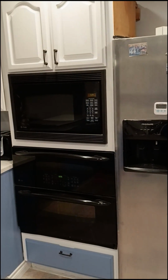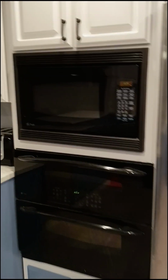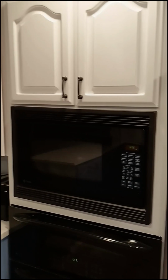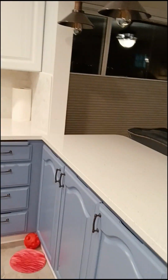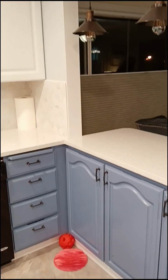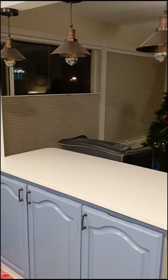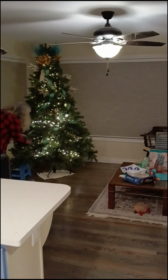And we got the wall ovens and microwave. And some more counters. It's not a huge kitchen, but it's like a perfect size. And they've got it laid out so beautifully. Beautiful colors. Light blues, darker blues. And then you can see into our tree's coming along, slow but sure.